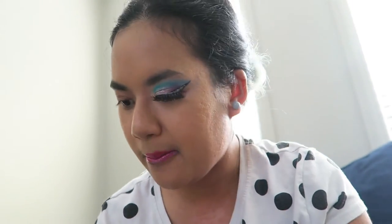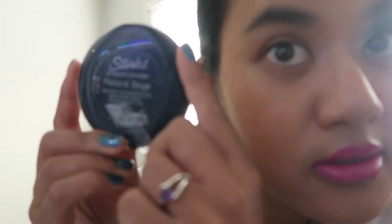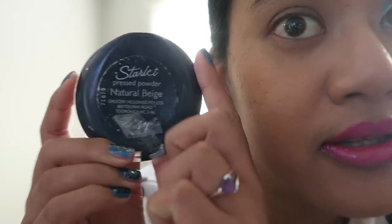Okay, so now that I've done my foundation, obviously I'm gonna use a powder to set it. And in this case, I'll be using my Starlet Natural Beige. So this one here. And then just swirl that around on my face.